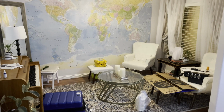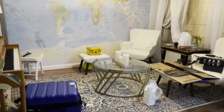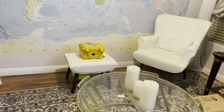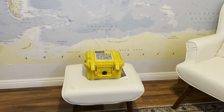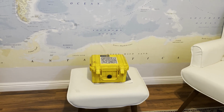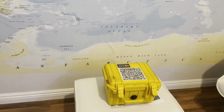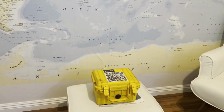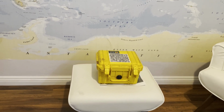So please forgive the mess in my sitting room. I am packing for a trip, and I've got things strewn about. But as you can see, there's the box. The box has sat there. It has not been moved at all, with one singular exception, to lift it and place a target picture underneath of it that was requested by one remote viewer, which I did. I have not opened it at all. It has sat there exactly as I placed it at the beginning of this challenge. I have not moved it, touched it, or done anything to this box in any way, shape, or form.